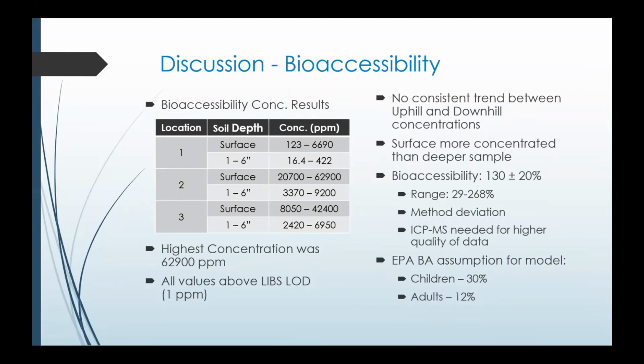However, the trend that the deeper samples having a lower concentration of lead than the surface was also seen with these results. Bioaccessibility is supposed to be reported in percent of the total lead in the sample. Using the LIBS results for this, 130% of the lead of the soil is bioaccessible, with the range being from 26% to 268%.